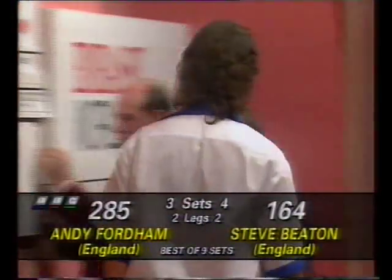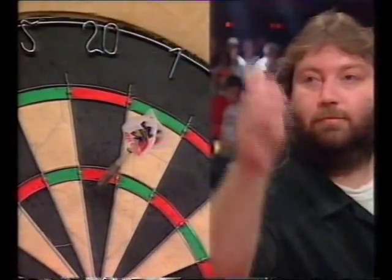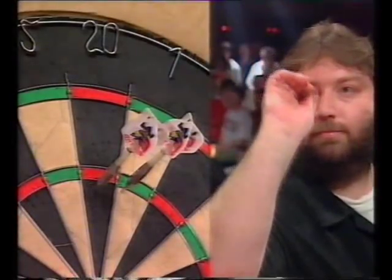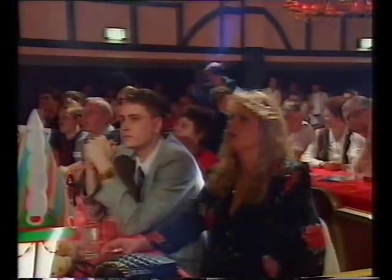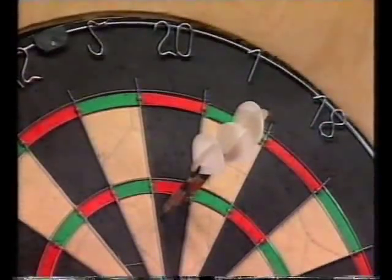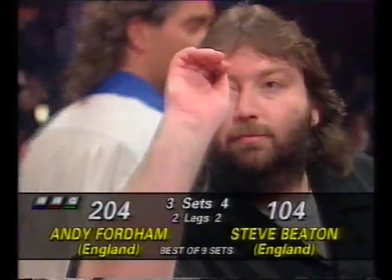57. 164, a 3-dart outshot. Andy just fighting. 81. Steve, you require 164. Well, he said he had a reputation for wilting. 60. Andy's still there. Well, there's no dummies on this stage, I can tell you that.